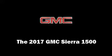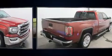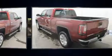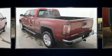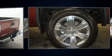Get excited about the 2017 GMC Sierra 1500. Smooth gear shifts are achieved thanks to the powerful 8-cylinder engine. And for added security, dynamic stability control supplements the drivetrain. Four-wheel drive allows you to go places you've only imagined.